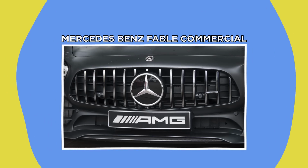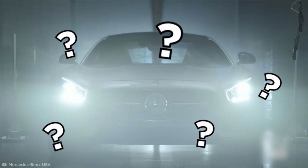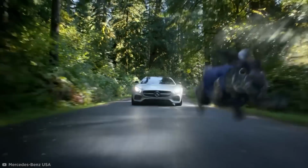Mercedes-Benz Fable commercial. We've put a lot of focus on the real-world changes advertising companies make over their CGI counterparts, but they're equally important in making a commercial look flawless. So how would you build an entire world from the ground up? Have a look at the Mercedes-Benz Fable commercial from the 2015 Super Bowl.